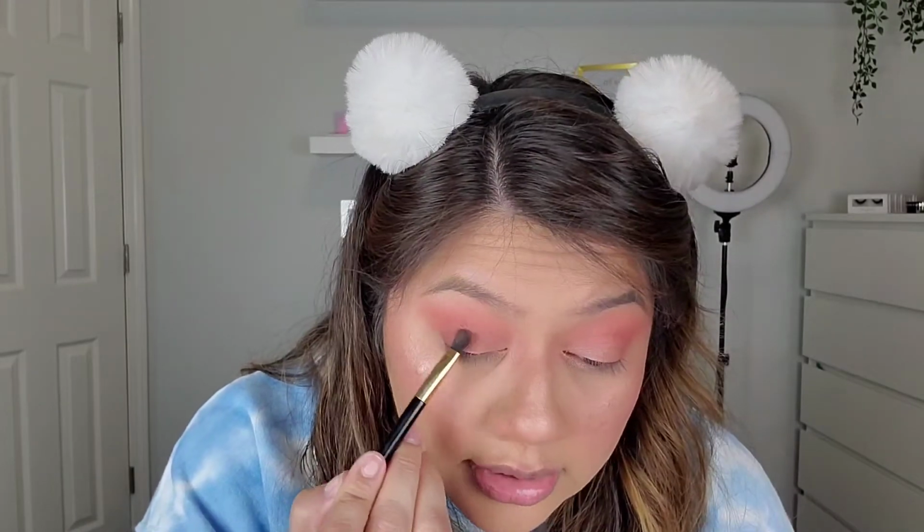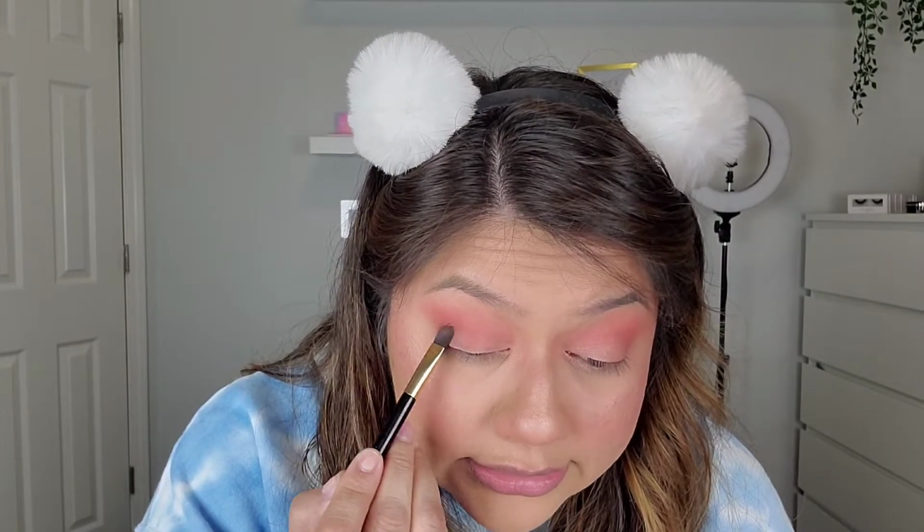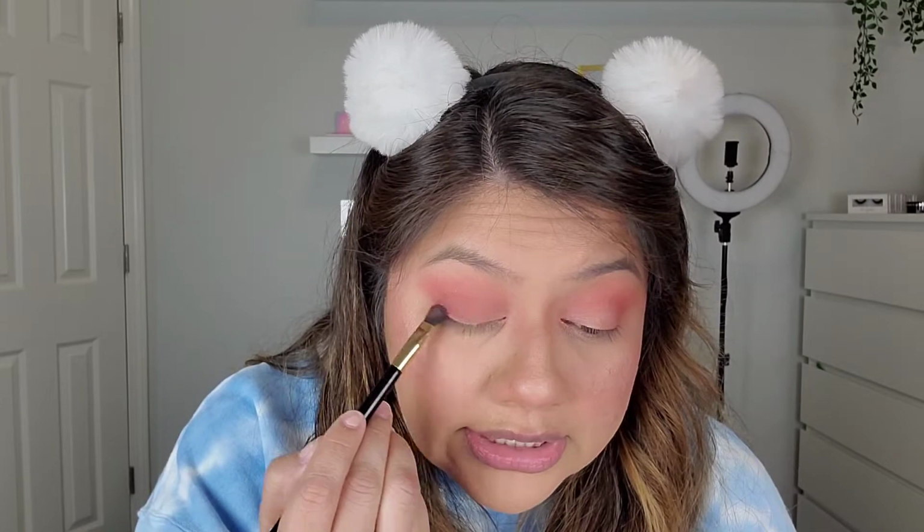Duh. Okay, yeah, it is very, very toned. Oh God, I'm scared. I'm going to smudge it on the outer corner of my eye, because I need some sort of depth, girl.